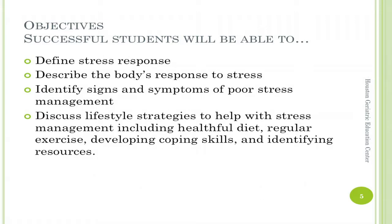So today we're going to talk about stress. First, we're going to define some of our terms. We're going to talk about the body's response to stress. We're going to try to identify some signs and symptoms of poor stress management and discuss lifestyle strategies that can help us manage stress, including a healthful diet and exercise, and some coping skills and resources that are available. This is an important topic for us as caretakers, both to be able to identify and recognize stress in the people that we care for, but also in ourselves.